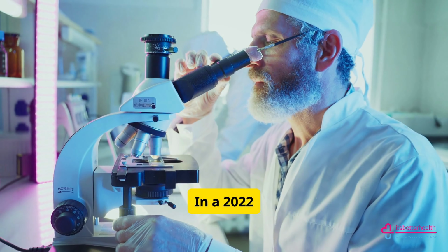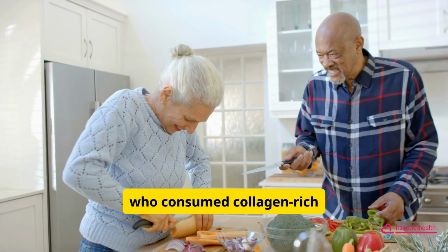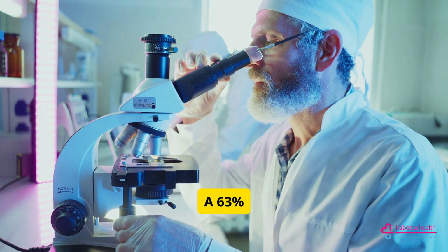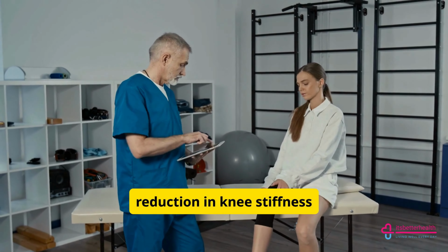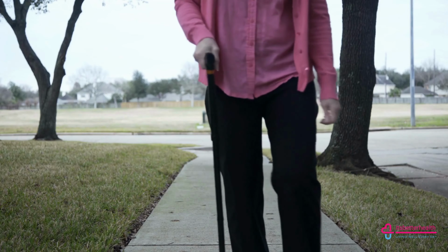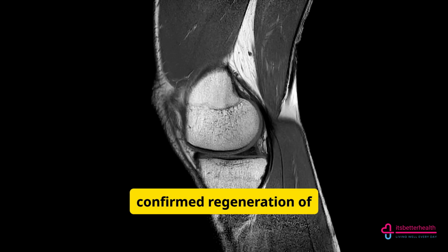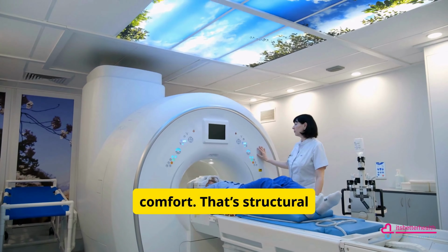In a 2022 clinical trial published in the Journal of Functional Foods, seniors over 60 who consumed collagen-rich beef tendon stew 3 times per week showed some truly remarkable improvements. A 63% increase in joint fluid density. A 41% reduction in knee stiffness. Significantly improved walking stability. And perhaps most impressively, these changes were seen in under 30 days. Even MRI scans confirmed regeneration of soft tissue around joints. That's not just comfort, that's structural healing.